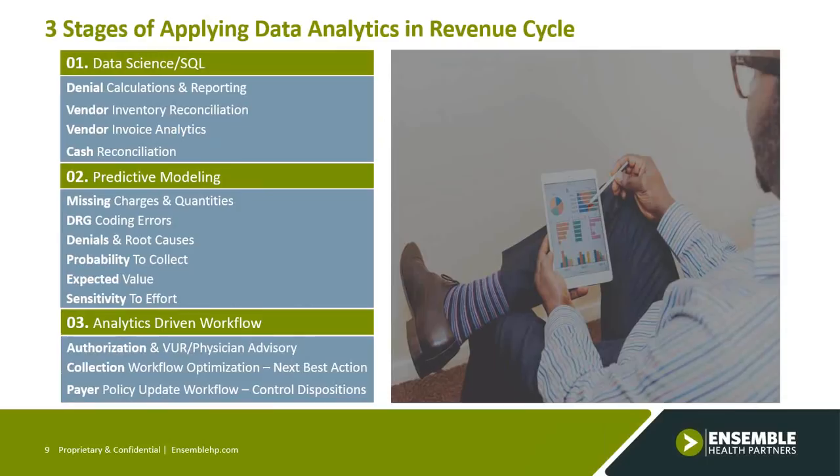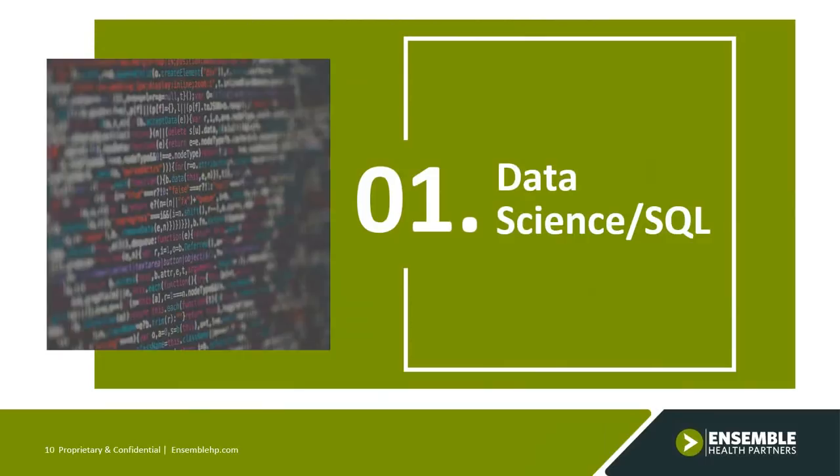Thank you, David. We're going to talk today about level 3, which is analytics-driven workflow, and to tell you our story about how we started applying that to collections, and then we used the building blocks that we created to then expand it into payer policy updates to reduce denials, as well as authorization and virtual utilization review.